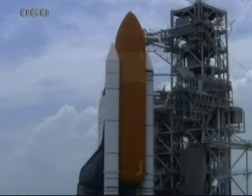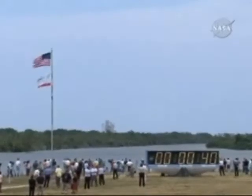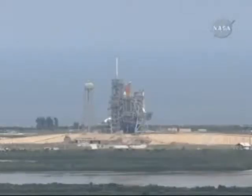Final check of the SRB commands. SRB joint heaters being turned off. Liquid oxygen, liquid hydrogen fill and drain valves are being closed. Handoff to Atlantis has occurred from the ground launch sequencer.